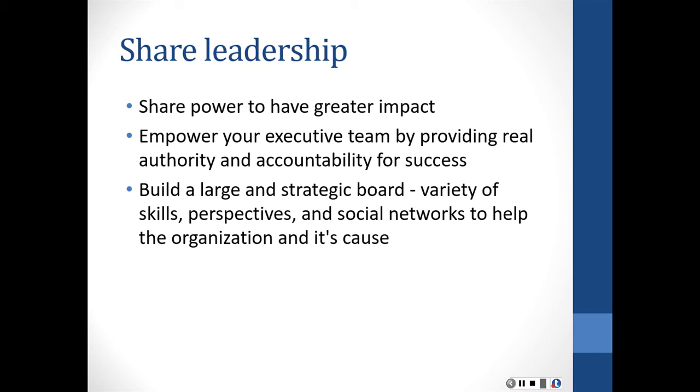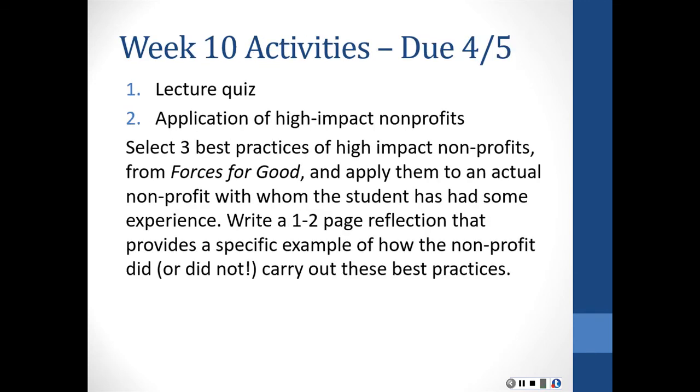So the last lecture question of the day is: a strong executive board should have subcommittees for finance, HR, marketing, all of the above. Should be all of the above. So keep that in mind when you're trying to build a nonprofit, that you have a wide range of people helping you. Okay, that is it for this week's lecture.